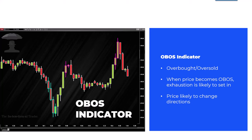Overbought and oversold indicator. Now, most of you may use an indicator like the relative strength index, which is a good indicator for determining overbought and oversold. But what you have then is a line at the bottom of your chart, and then you have a line above and then a line below. And when price exceeds the line, then you have an overbought condition.